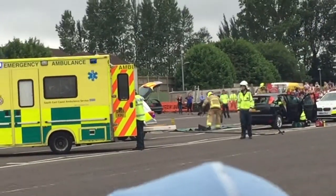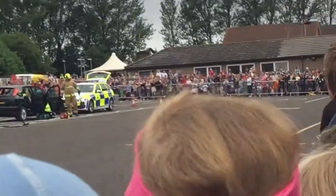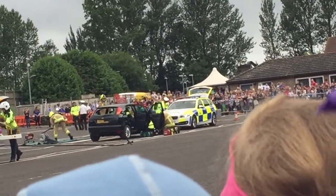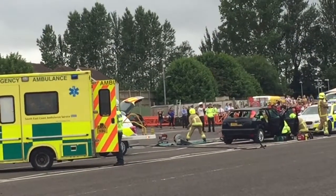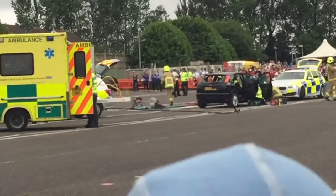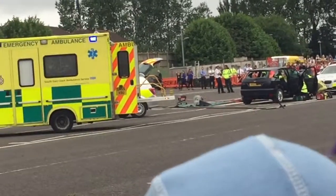Hello, good afternoon. Good afternoon. So, just to put some context into what's happening here, we have one crew of 4 firefighters faced with a situation that unfortunately is too common on all of our roads in Kent. Under normal practice, we'd have probably 2 or 3 pumps or appliances to an incident of this kind.